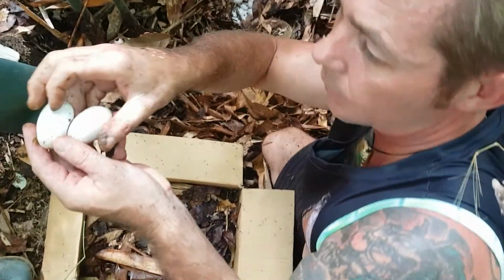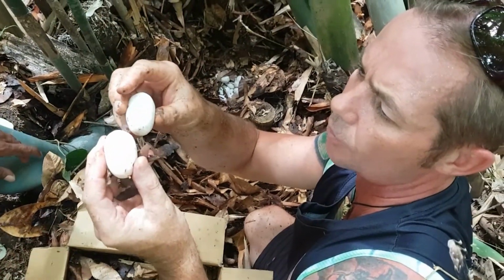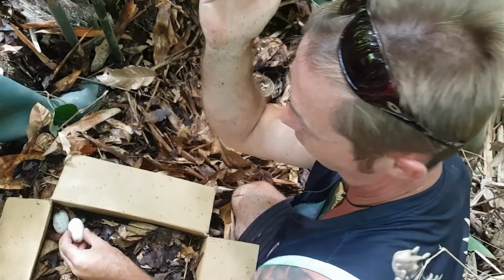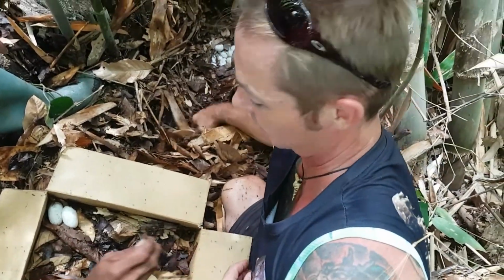Okay, so there are our eggs here. Now, with these ones, we don't have to mark the tops of them. They can actually roll, unlike crocodile eggs, you've got to mark them. So we're very lucky these are not fire ants. They're just standard ants, so they're not killing us yet.